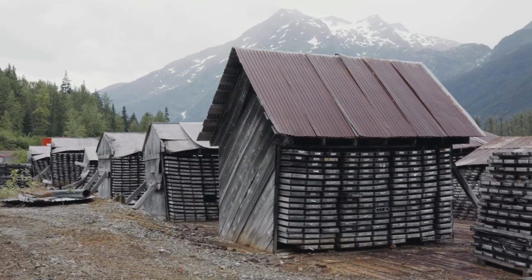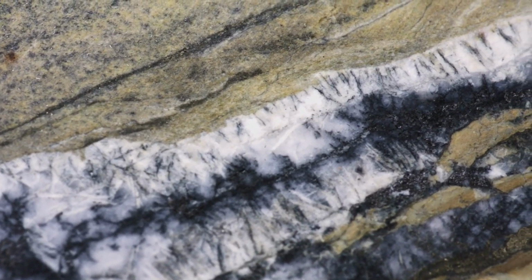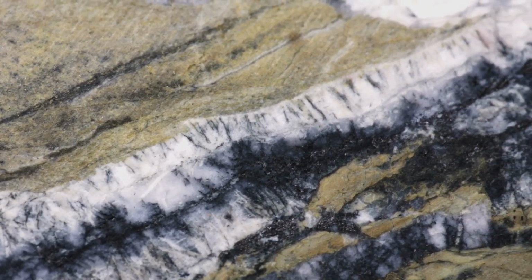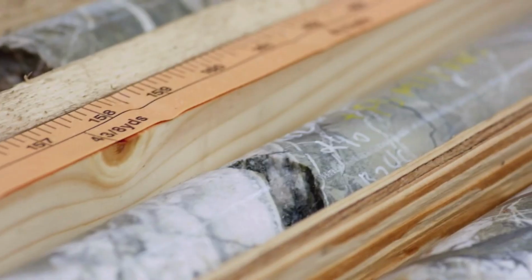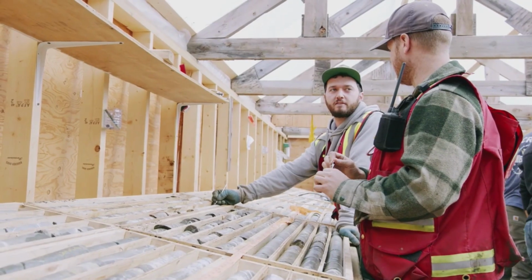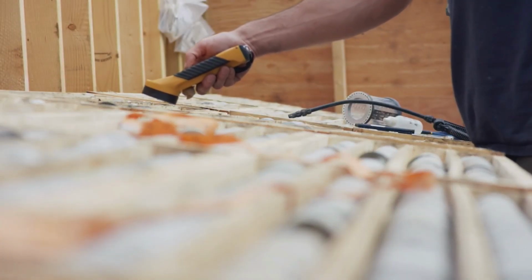Fast forward to today, we have a National Instrument 43-101 resource that is split about 50-50 between indicated and inferred, that is also at a diluted grade of 10 grams per ton. To put that grade into context, if this were a mine again today, it would be the 6th highest grade gold mine in Canada and the 11th highest grade gold mine in the world.